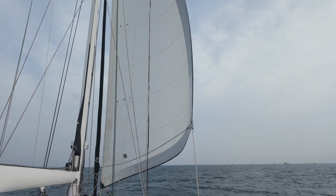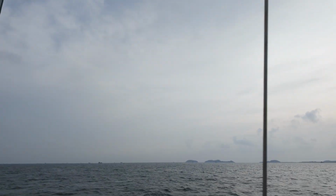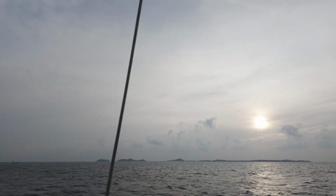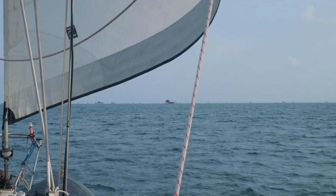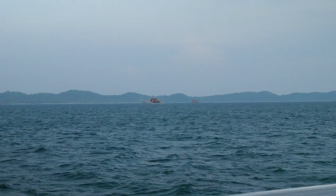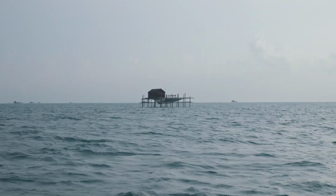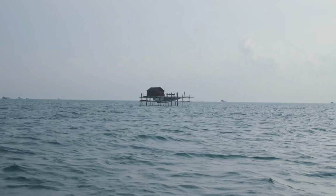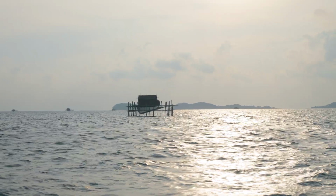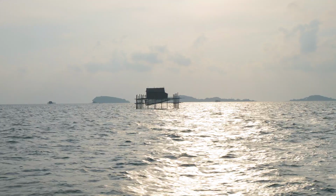One thing that I hadn't anticipated is the number of fishing platforms. I think previously I'd called these FADs, fish attraction devices, but by definition they're not FADs, they are platforms. The good thing is that they are stilted, so they are secured to the seabed. Previously we've seen platforms which are secured by lines, so when you go past them you have to take into account the tide as to which way those lines are stretching. Hopefully today what you see is what you get.